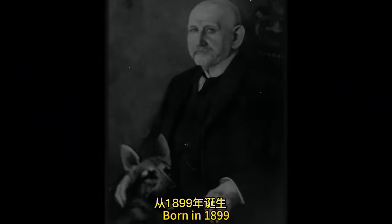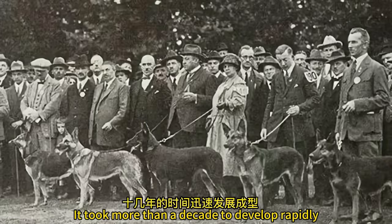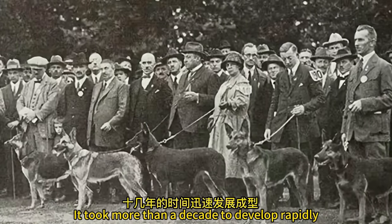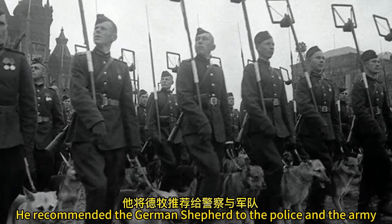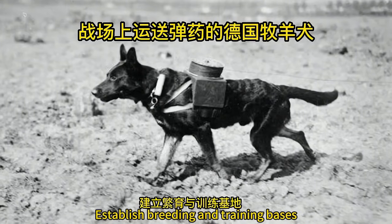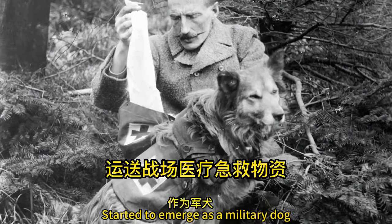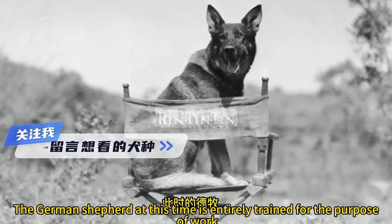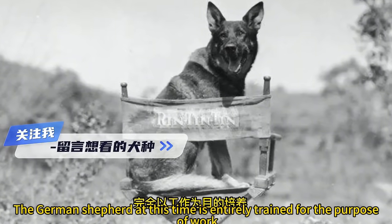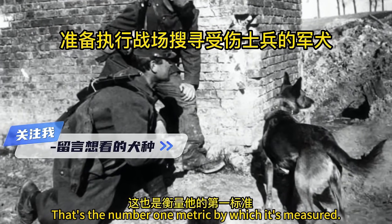Born in 1899, under the great promotion of von Stephanitz, it took more than a decade to develop rapidly. He recommended the German Shepherd to the police and the army, and established breeding and training bases. In the subsequent First World War, it started to emerge as a military dog. The German Shepherd at this time was entirely trained for the purpose of work. That's the number one metric by which it's measured.